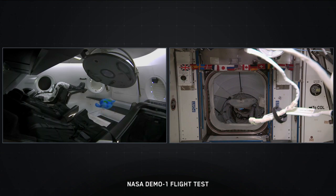NASA's Anne McClain conducted a video survey of the inside of the Crew Dragon. David Saint-Jacques, as part of those vestibule pressurization procedures, installed some window covers. The windows on the left side of your screen from the inside of the Dragon capsule you can see now covered. We're providing views of the Earth below the International Space Station, currently 253 statute miles over the Atlantic Ocean, just east of some of the Caribbean islands.